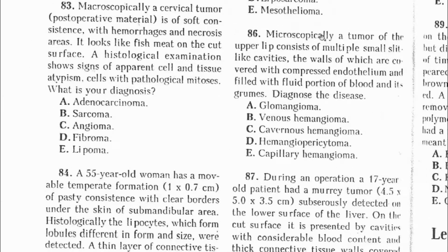86. Microscopically, a tumor of the upper lip consists of multiple small slit-like cavities, the walls of which are covered with compressed endothelium and filled with fluid portion of blood and its crumbs. Diagnose the disease. Of course, this is hemangioma.